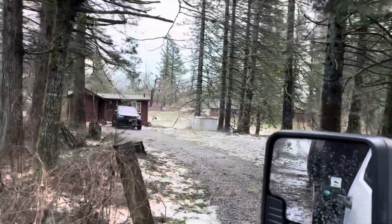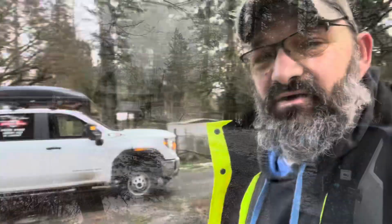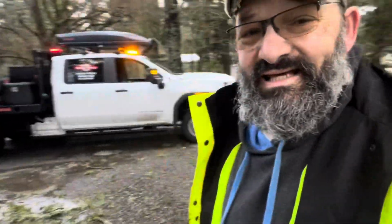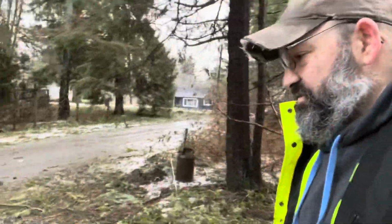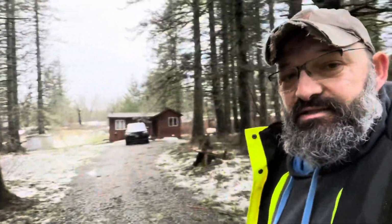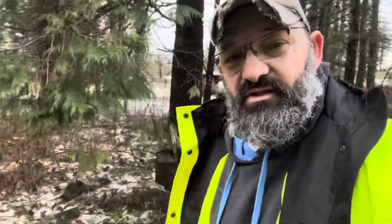So that is the vehicle that we need to get to. So we're gonna have to back into that spot. Guys, we gotta get that trailer into this tight squeezed driveway here to get that Land Rover onto it. And as you can see, look at the space I got to get in.